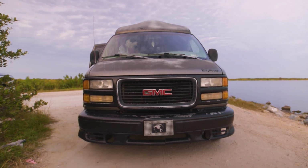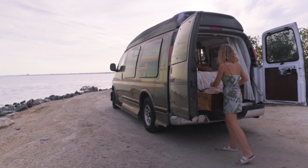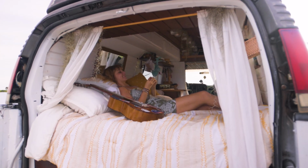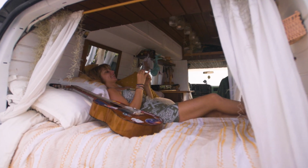So I've had Grandpa Pearl for about 2 years, but I have only been living in it full time since June. So what is that, 6 months? Before that, I would just use it as a home base. I built it because I had extra money from COVID and stimulus checks. So I was like, this is a perfect opportunity to build a van.